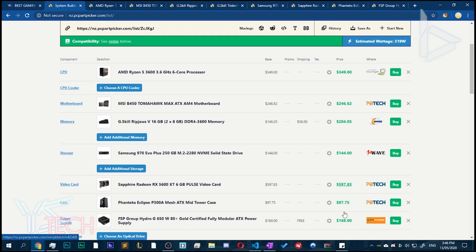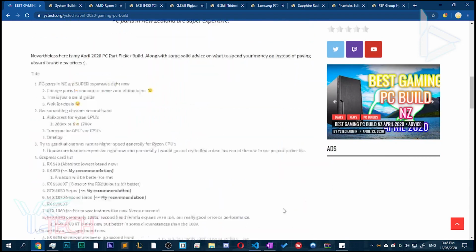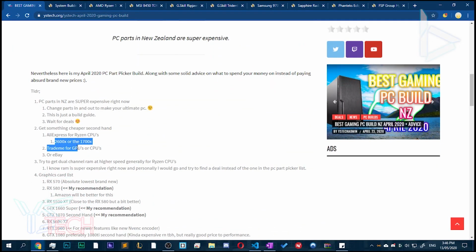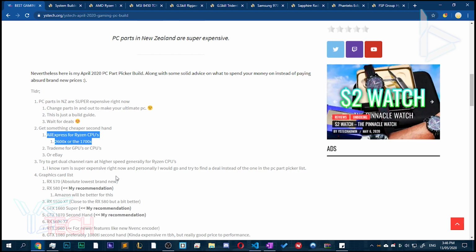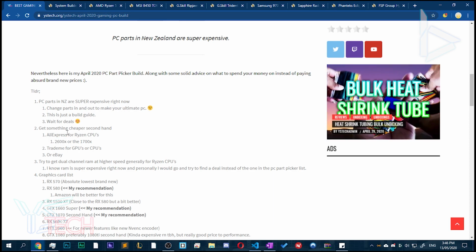So if this is not in your price range, go check out the best gaming build for April. I've got some pretty cool advice there on what to do. Just remember, I didn't realize buying CPUs from AliExpress actually incurs GST charges now, so you're going to be paying 15% on all your purchases because they're imports into New Zealand under 1,000. So it kind of outweighs the price of buying these guys, but you guys can weigh it up and see it for yourself if you really want to. But otherwise, just stick to New Zealand for a while.